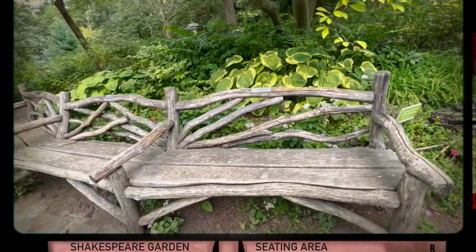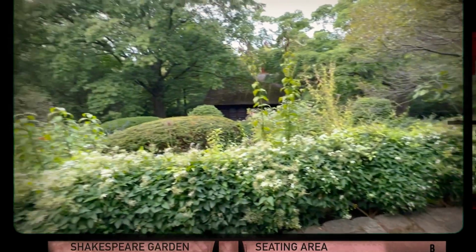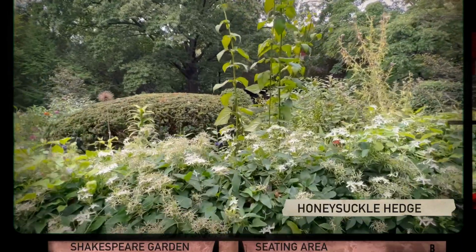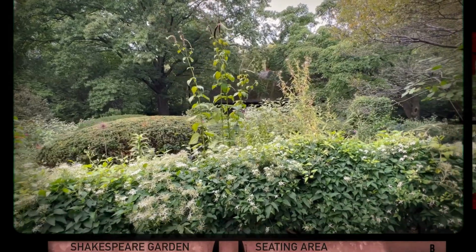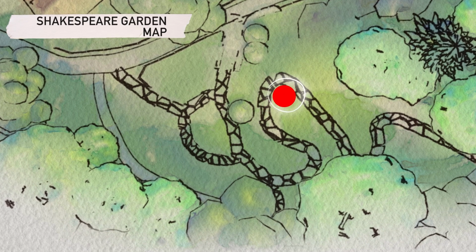They built these benches here, and the benches are overlooking this view, this higher hill-like formation. And you have a wall of honeysuckle. So they're doing several things at the same time. They appeal to this sense of smell at this time of the year with the smell of the honeysuckle. To punctuate the journey, a sundial is found right next to the benches at the highest point. This location is right beside the overlook.